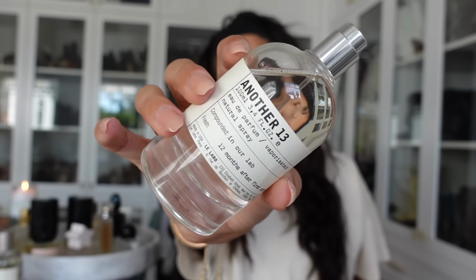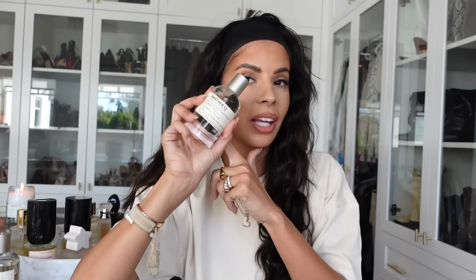This is a really popular one as well. It smells really good, very long lasting fragrances. And this one, all 3 of them are pretty much unisex, so you could share them with your partner if you wanted to, which I just think is a bonus. You get double out of your fragrances, but my God, Another 13, it's sexy.